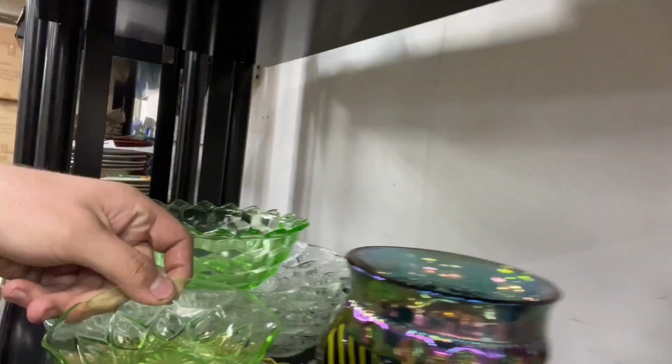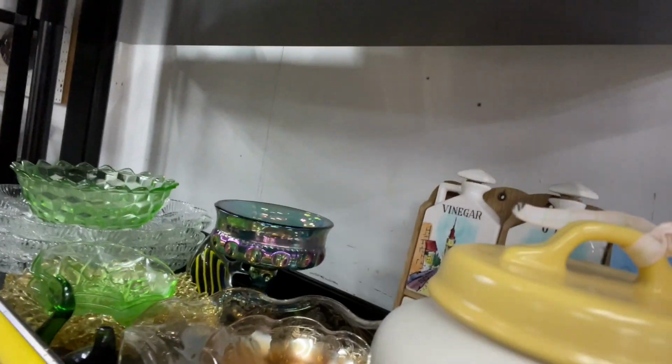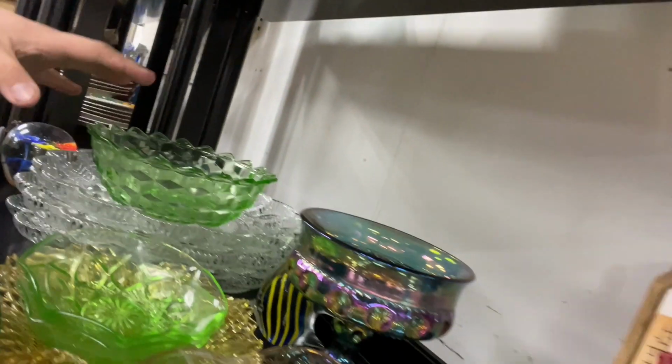I think for me my favorite pickup is all of that Depression era glass, all this stuff right here. This is like my favorite part of my whole warehouse. Look how pretty all this stuff is. I might have a little obsession with Depression era glass now. I bring a black light with me to yard sales and try to see the glow of things. I don't know. I love it so much.